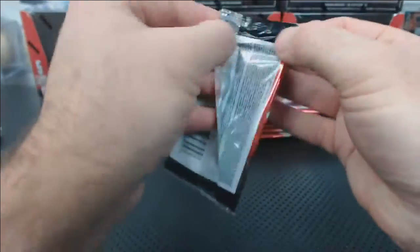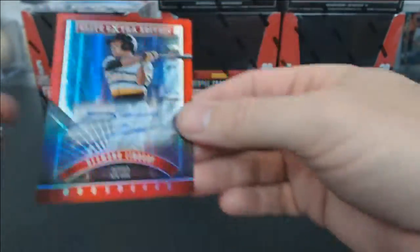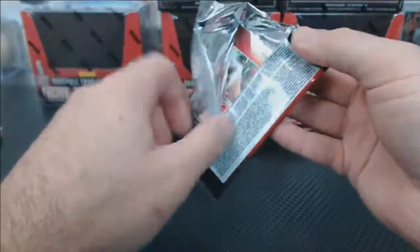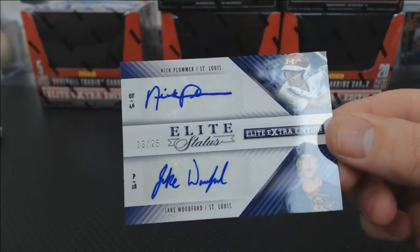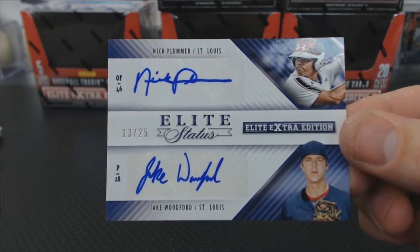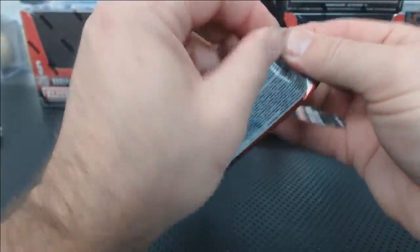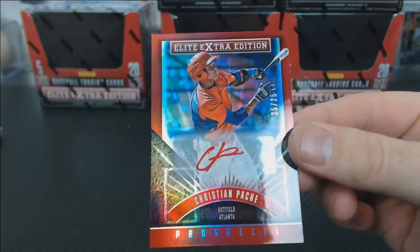Pavs die cut for Atlanta. Now, what was that big trade that Houston did where they traded a bunch of pitchers for somebody? What was that? Desmond Lindsay for New York. Someone was telling me about that. Uh-oh, Jules, turn away. Oh my god. That's it. Ryan's never going to participate in my breaks or help me again. Nick Plummer, Jake Woodford, dual auto, 13 of 25 for the Cardinals. Oh yeah, Ken Giles, the closer. Darian Cruz for Atlanta to 150. Kristen Pash to 25 red ink auto for Atlanta.